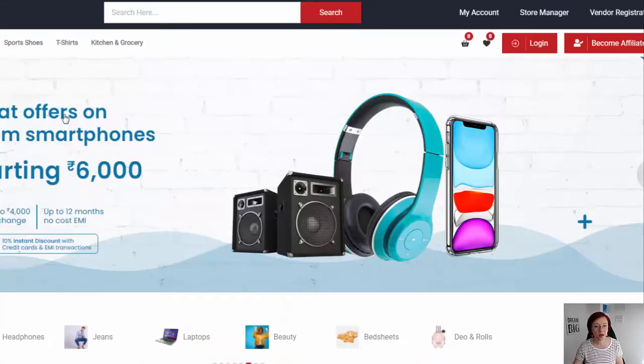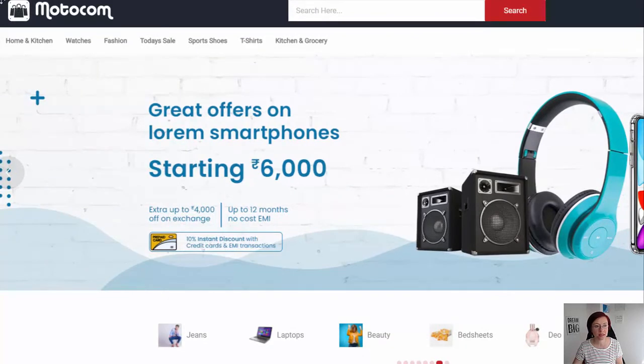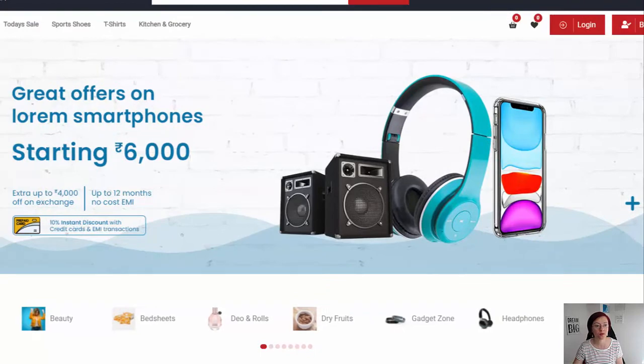So what I'm going to share with you is the funnel and how it looks like, so you know. But before we do that, let me demo these sites for you. So let's go in to see how they look like. Okay, awesome. Now let me show you some of these websites that MotoCom can build. So you see they look very, very professional.